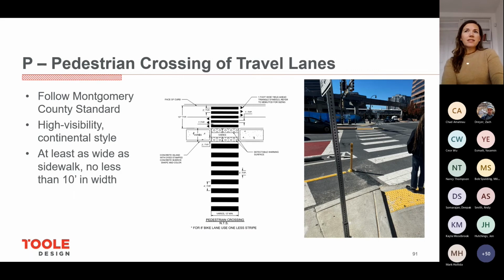So here is a detailed image of the Montgomery County standard. It's a high visibility continental style. The travel lane crossing is on the bottom of this, and it's typically no less than 10 feet in width. It's wider. In this example, it's 12 feet. But then at the pedestrian crossing of the bikeway, you typically would use smaller crossing markings just so that it's a little bit more visible, and you can have a few more bars here.